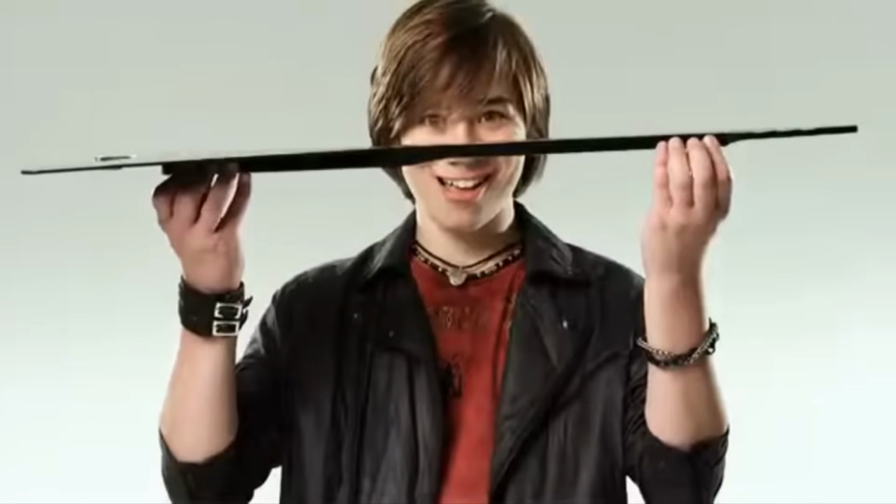There's an easier way to be a rock star. Paper Jams, the new stringless guitar, flat out rocks.